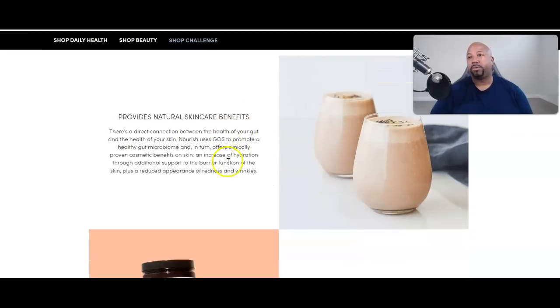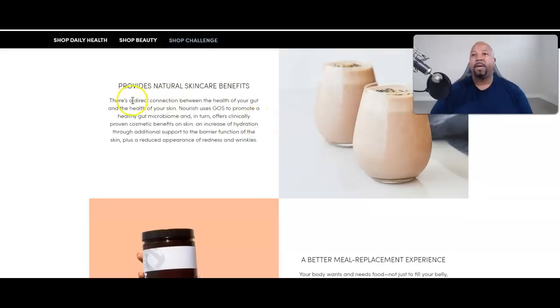I can go into all this right here. It provides natural skincare. There's a direct connection between the health of your gut and the health of your skin. Nourish uses GOS to promote a healthy gut microbiome and in turn offers clinically proven cosmetic benefits on skin, an increase of hydration through additional support of the barrier functions of the skin, plus a reduced appearance of redness and wrinkles.